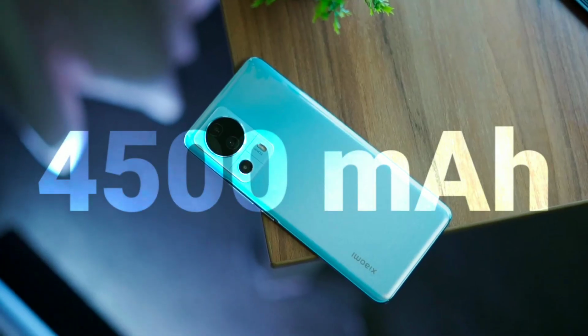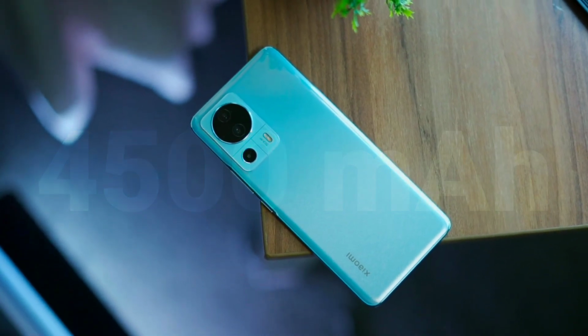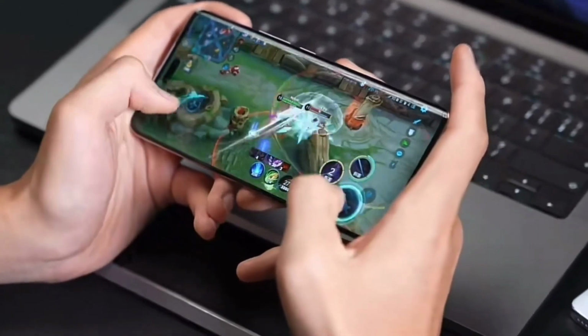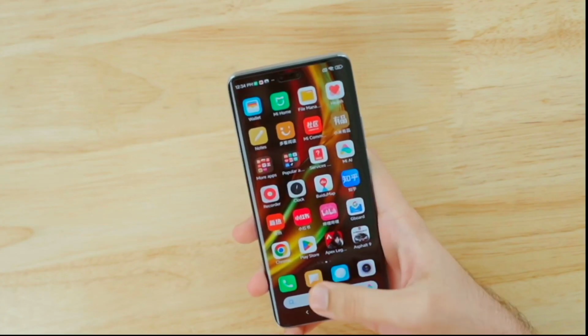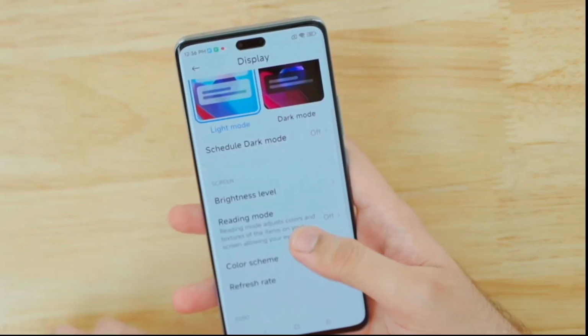You have 4500 mAh battery with 67 watts fast charger. This phone will easily last for one day if you are a normal user and 9 to 10 hours if you are a heavy user. For security, you have in-display fingerprint sensor and face unlock. Out of the box, this phone comes with Android 12 with MIUI 13.